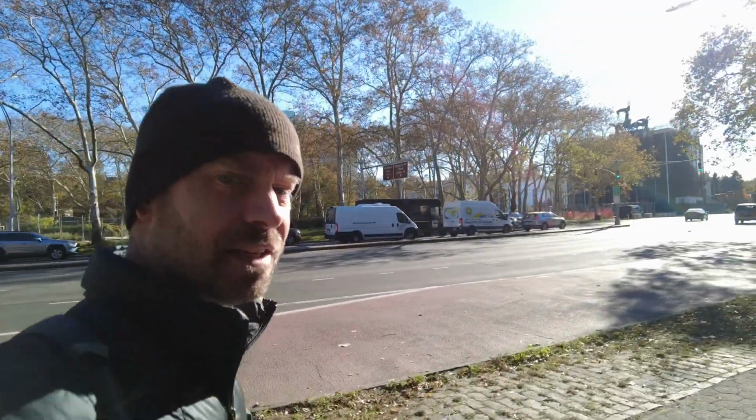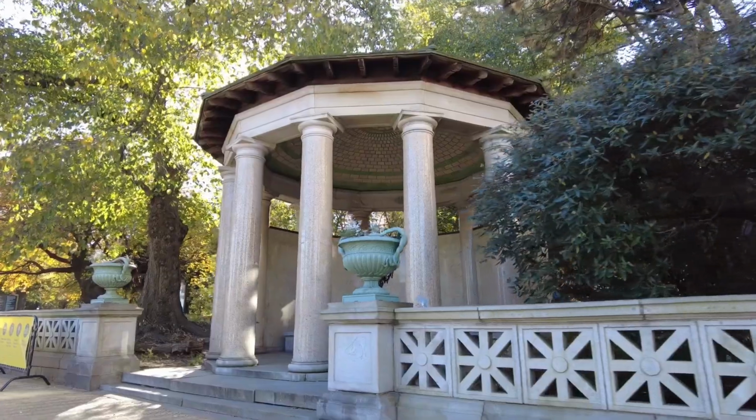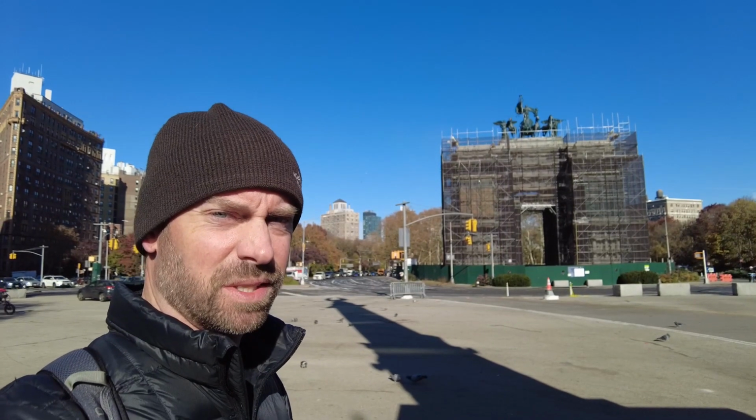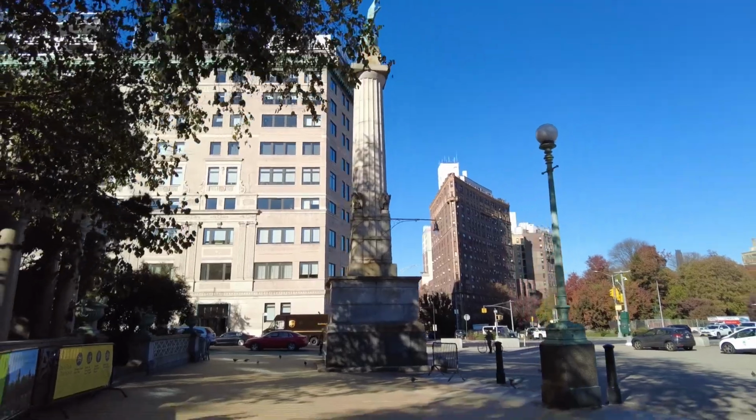This area over here is called Grand Army Plaza. And there's a big memorial arch right over there in the sun. It's closed. Looks like they're repairing it or restoring it. It's got scaffolding all over it. There it is, now with the sun in the right direction. That's that memorial arch I was just talking about, in scaffolding.